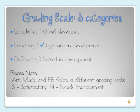The kindergarten grading scale is made up of 3 categories: established with a plus sign, emerging with a check mark, and deficient with a minus sign. Your child may not receive all established marks the first quarter, and that's okay. If your child receives an emerging sign, which is a check mark, that means your child is on the right track in learning the skill. If your child receives a minus sign, which means deficient, this means that they're behind in this skill and this standard. It may require additional help at home.